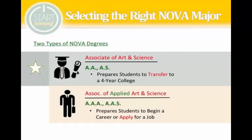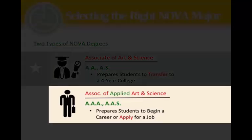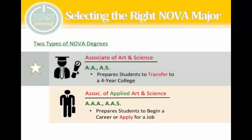The second category is Associate of Applied degrees, which are also broken down into two subgroups, Art and Science. The Associate of Applied Arts and Science degrees are typically pursued by students that intend to enter the workforce or apply for a job after completing and earning this degree type. Applied associate degrees are generally not intended to transfer. This degree type consists predominantly of major-related or career-specific courses.